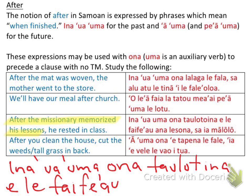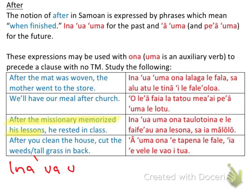This is a transitive sentence structure, and so it has two noun phrases in it, and so you need to distinguish the one who's doing the action, and so that's e le faifeau. The A marks right here, this A right here marks that the missionary is the one doing the action, and then the next noun phrase is his lessons, and that's ana lesona, so that will act as the object, okay? So hopefully that made sense, and then he rested in class. You can probably translate that on your own, and it's sa ia malolo, okay?